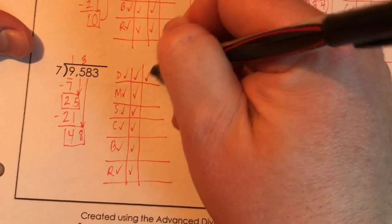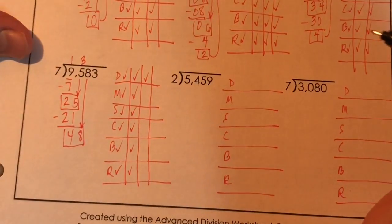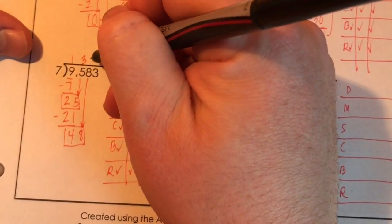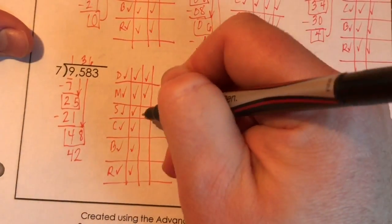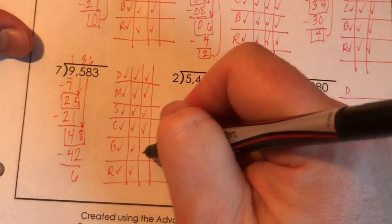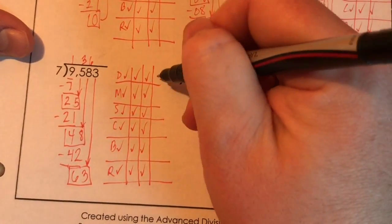Repeat. And we're going to determine again. 7 times what gets me close to 48 without going over? I know 7-7 tie is at the 49ers game. That goes over, so it has to be 7 times 6. Multiply 7 times 6. 6 times 7 is 42. Subtract, we have 6. Check, the king is happy. Bring down the 3 and box, and then repeat one last time.